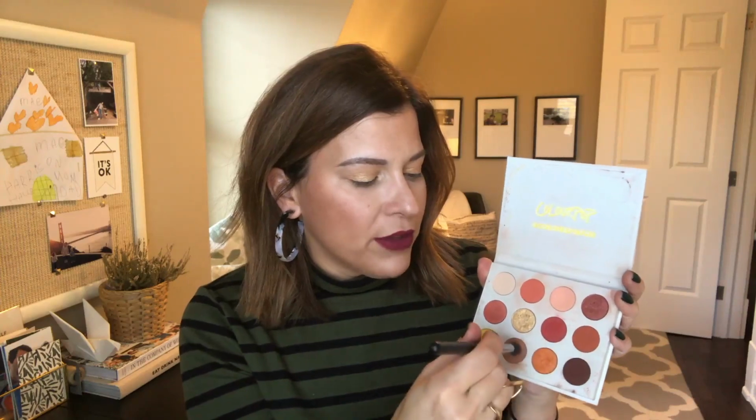I don't go all the way up to my eyebrow, but I do get up into that crease and just pack it all on. And I do go into the corner quite well. So you could do just the gold all over, which pairs really nicely with the dark lip, but I am going to up it just a little bit and put a little bit of color in the crease. So I'm gonna go in with kind of a mix of both of these browns, I think.